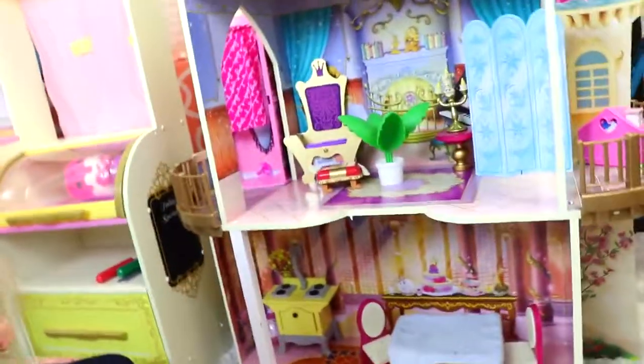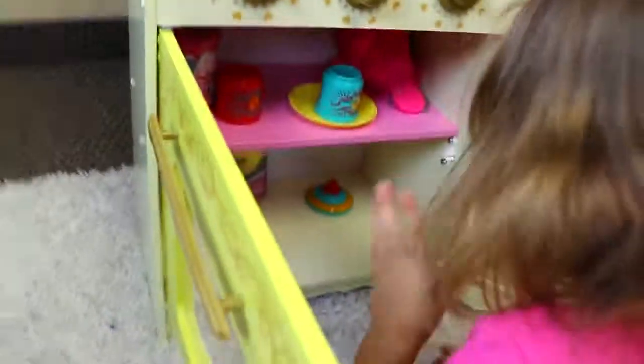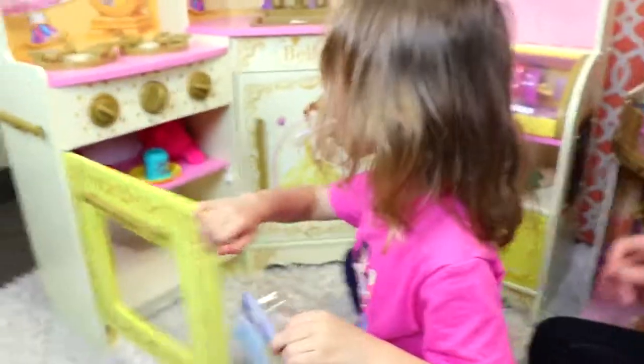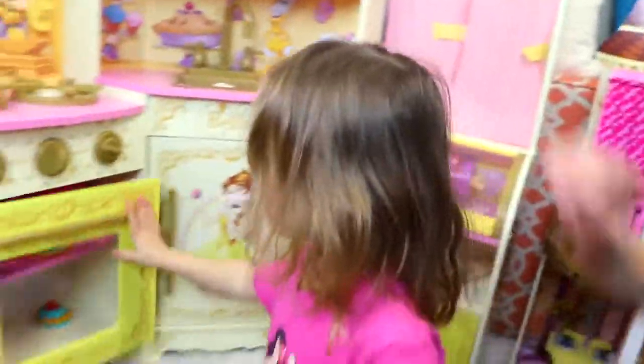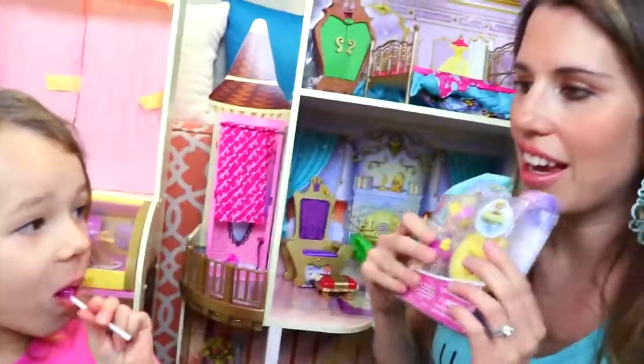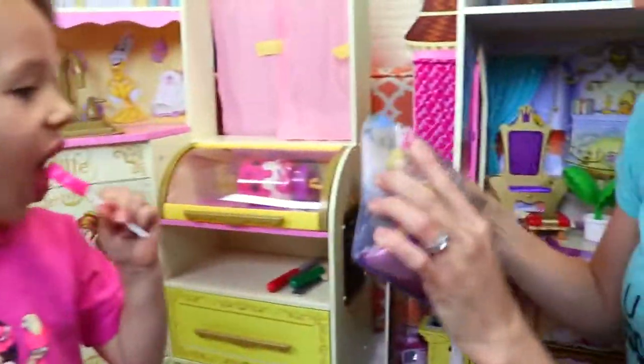Okay, do you want to find another toy? They're hiding all over the place. What do you find? There's a lot in there. Oh, Rapunzel! Tangled has her new series, which we just watched on Saturday. Should we open this? Yes? Okay.